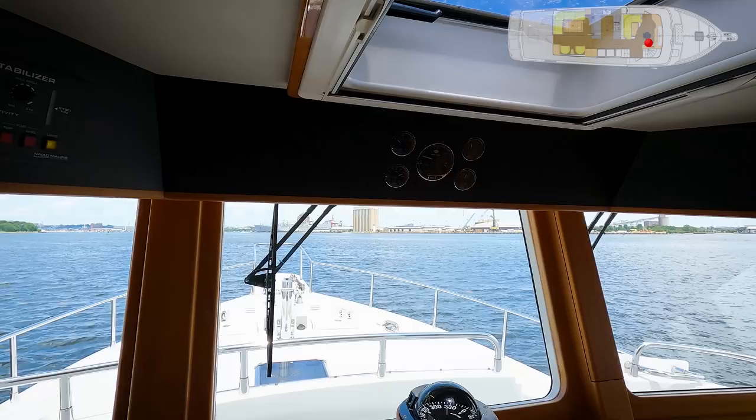And then back down the hallway, coming this way into the owner stateroom. Owner stateroom has a desk on the starboard side with a chair. The shoji blinds will conceal the port lights that are out there. Nice touch. Thank you, Howard Chen. Storage lockers, drawers. This office area is very practical.